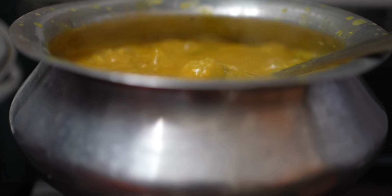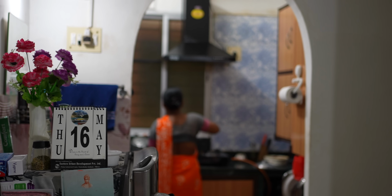It's the next day and we had dalia khichdi for breakfast prepared in a handi which is ages old.